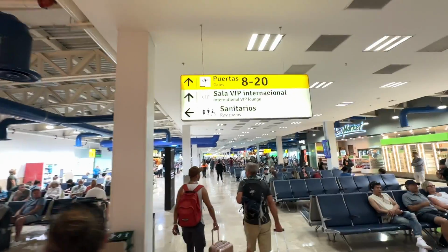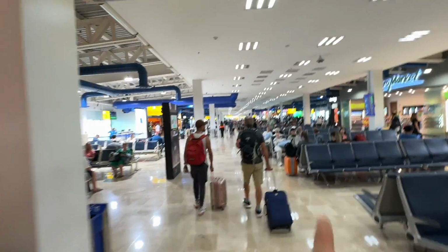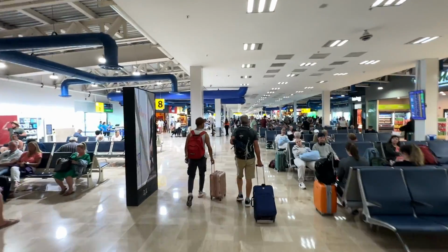So once you get past the shops behind me there, continue on the escalators to the main gate area. And there's a couple options when you get there. I'll show you when we arrive. Basically, these are the main gates. This is where you want to be when you leave.